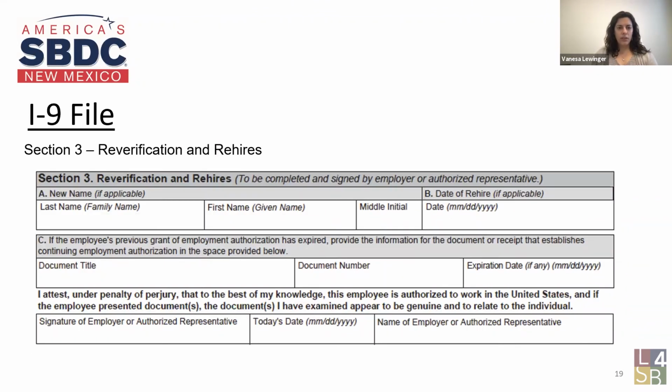The re-verification and rehire section 3 is used for things like a name change, or if you're rehiring an employee. And for rehires, you're able to use the same I-9 form if the rehire is within 3 years of the date the form was originally completed. So this is great for businesses that have seasonal employees. You need to ramp up for the holidays, so you're hiring somebody for a short amount of time and then you terminate them, but they'll be back next year. So you can reuse this for that sort of situation.